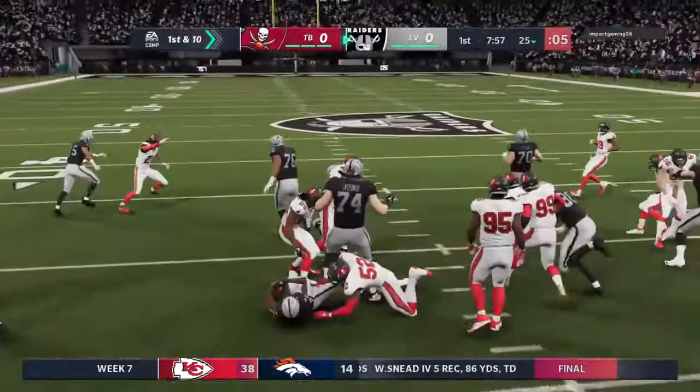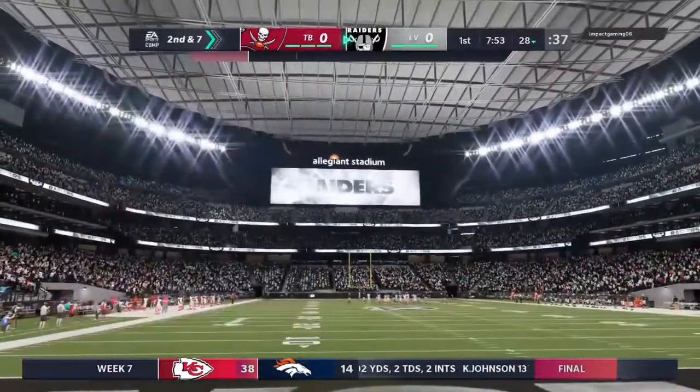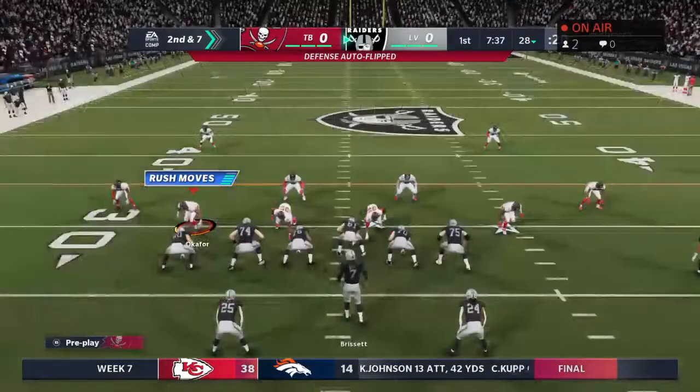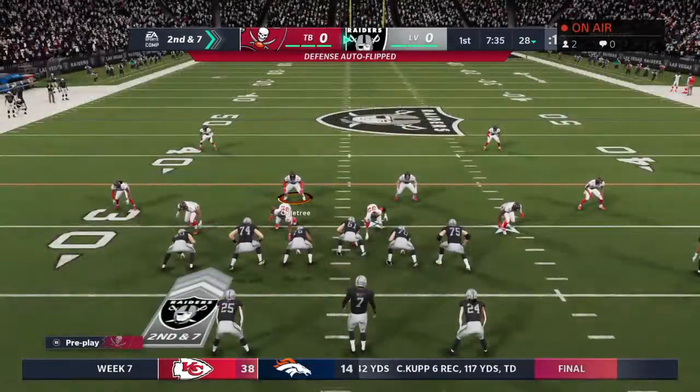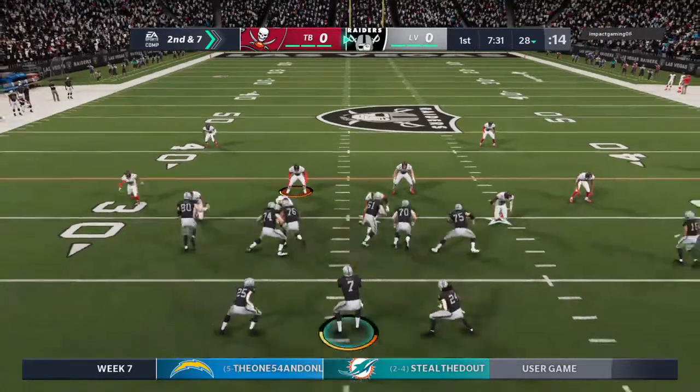Smith, his first carry, and he'll be upended at the 28-yard line. Just a 3-yard gain there. Alec Ogletree. The last run got 3. Now here's 2nd and 7. Brings up 2nd and 7 at the 28-yard line.